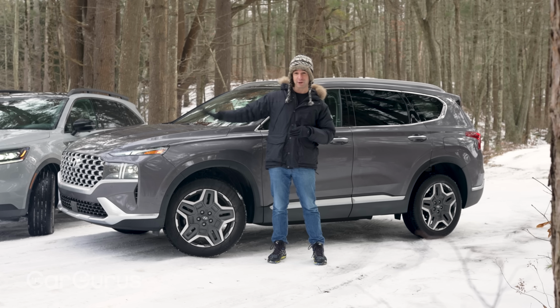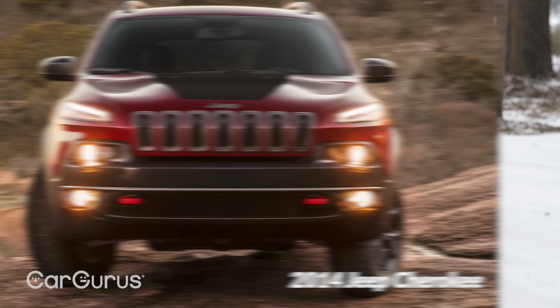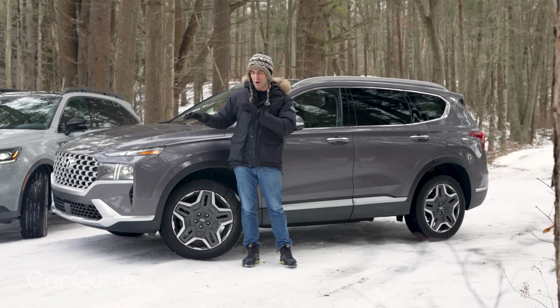Remember when the Jeep Cherokee came out a few years ago? Well, back in 2014, we all thought it was crazy that the headlights were down here in the middle, and up here, these squinty things, they were actually not the headlights. Well, now that's more normalized. Hyundai and Kia have been doing that with a lot of vehicles. Now this looks cool. It's not as crazy as it was.